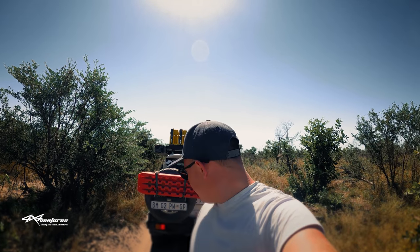We've used it before, Makuya, where we winched some guys out. Yeah, this time we're winching Ryan, the back of Chris. Obviously the recovery points on the back of Chris's Fortuner are rated. Amazing times, but it's hot, very, very hot.